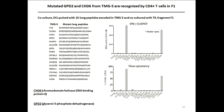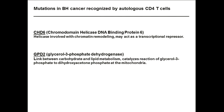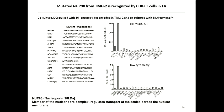And as you can see here, when we looked at the CD4 cells, there were 2 different peptides that were recognized, this CHD6 and this GPD2 that were recognized by her TIL. The first was a chromodomain helicase that's involved in chromatin remodeling, and a glycerol 3-phosphate dehydrogenase that's involved in mitochondrial metabolism. We did this for her CD8 cells. Again, this tandem minigene 2 recognized just a single antigen. In this case, it was NUP98, a nucleoporin that's involved in the nucleopore complex. So this patient had at least 3 potentially targetable mutations by her TIL. But again, she was not treated because she died before we could accumulate this information.